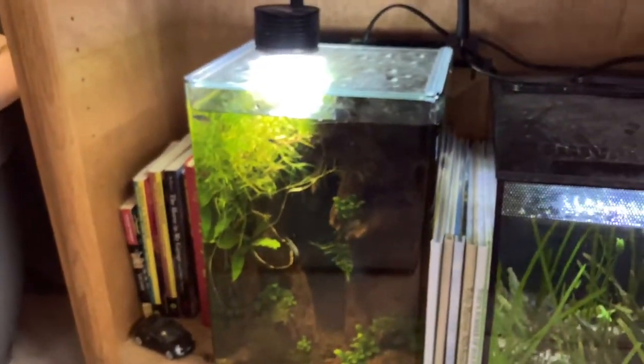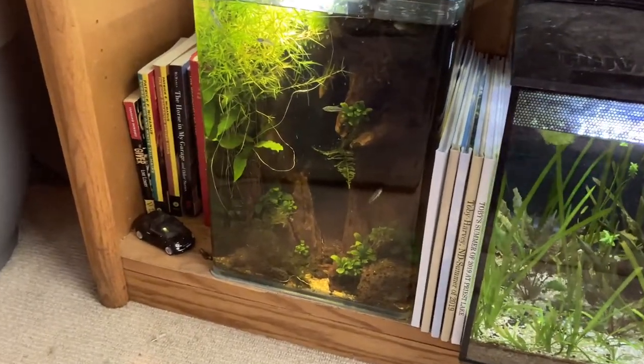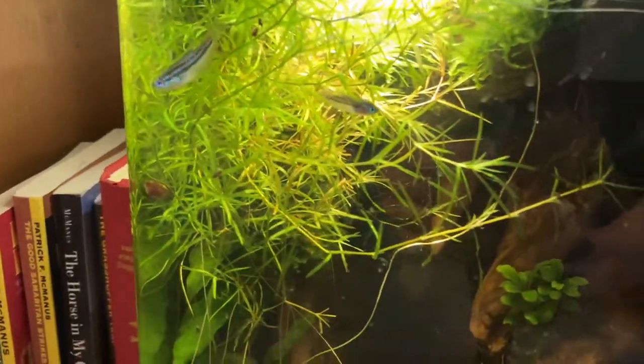Sparkling gouramis, also doing well. I noticed that the red willy shrimp that I have in here are still in there. I never see them, but I saw a couple of them the other day, so that's cool. This glass needs a bit of cleaning. See, there's some water marks here. These guys are all doing super well. Need to hack back this guppy grass again. But the tank's doing really well.